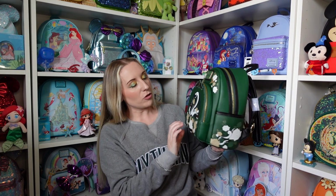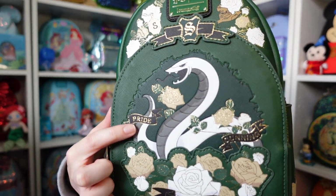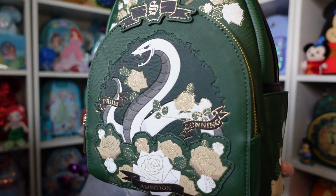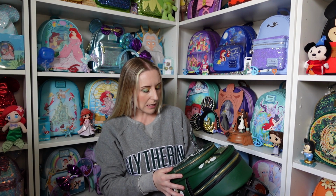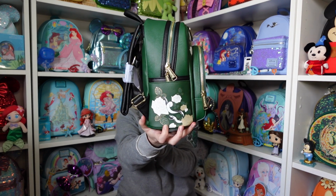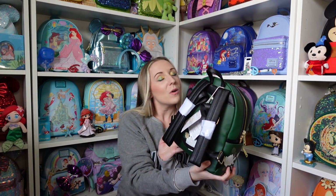The S for Slytherin just there, and we have the wording pride, cunning and ambition at the front. They're just here. They're a little bit hard to see because they're that really, really shiny material. Weren't there 4 words? Have I missed one? Didn't each house have 4? Am I overthinking this? Probably. The sides, we have more flowers and snakes. Are they the same as the sides? I should check these things before I speak, but we will find out together.